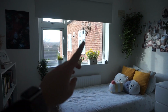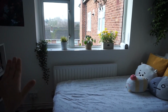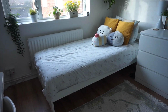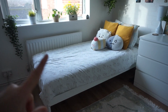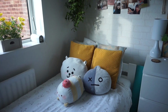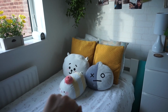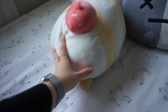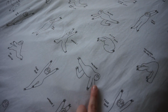I've got a big window, dream catcher in the window, and I keep my windowsill very minimal. And then my bed is just a plain bed frame. I think it's a wooden white one from eBay, they don't sell it anymore. And then my mattress is from IKEA. On my bed I keep these pillows I've had for years, and then I've got RJ and Van and this little marshmallow that I got from my friend recently, and I sleep with him every night. He is so soft. And if you're wondering, I have these sloths doing yoga.